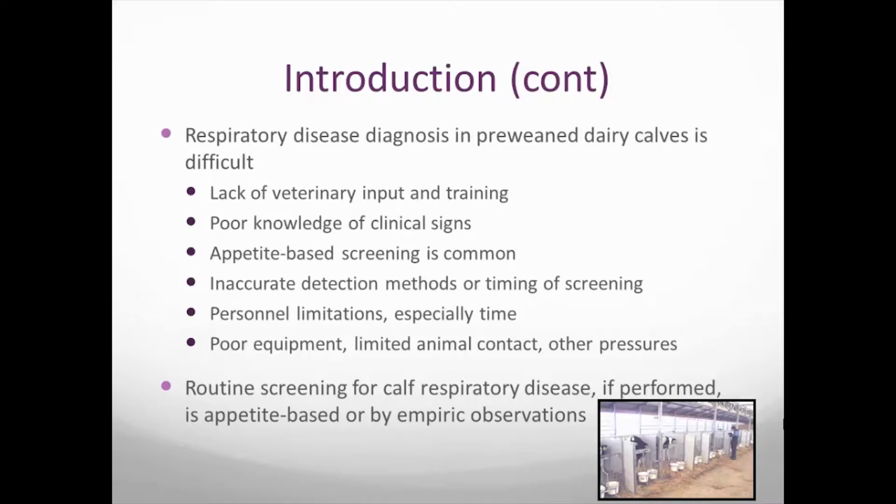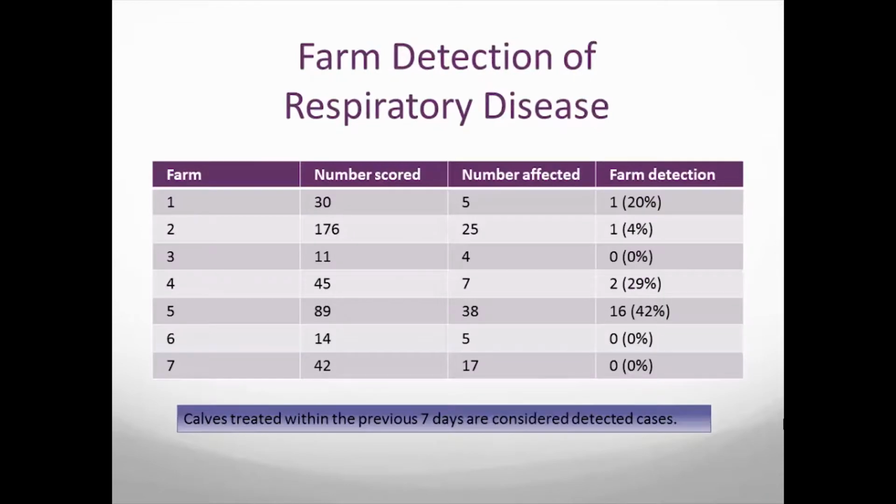So we have inaccurate detection methods, we have personnel limitations, we have limited equipment, and maybe animal contact is required for the screeners. A number of these things result in the fact that routine screening, if it's done, is maybe not done with the accuracy and the sensitivity that we want.